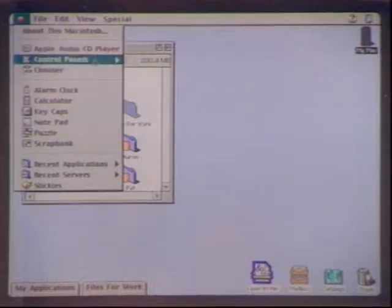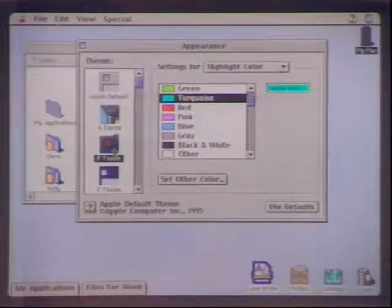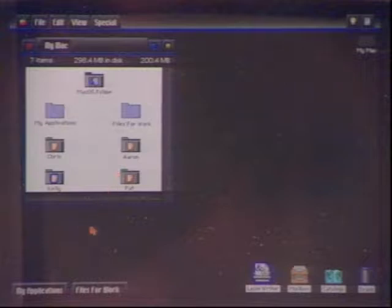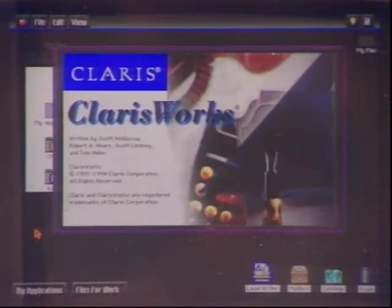A second way, though, is they can actually alter the appearance of the machine to better fit their own style and personality. So in this case, this user has an alternate theme that they're going to select, and the computer will basically update to show this whole new theme. And what's great is this is not just something you'll see at the desktop. If you open the applications, they will follow the themes. Yes, and I'll show you. ClarisWorks here does just that.